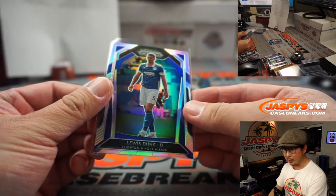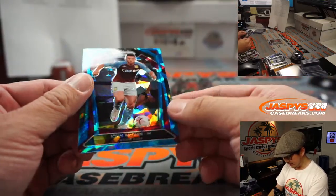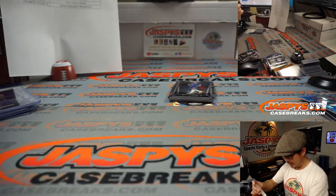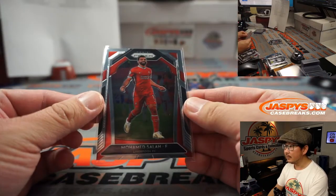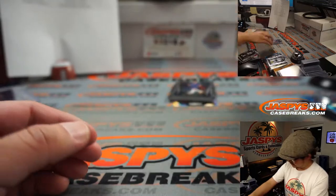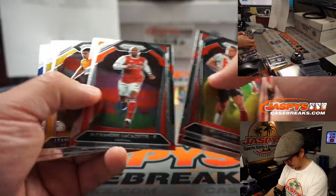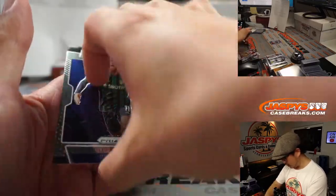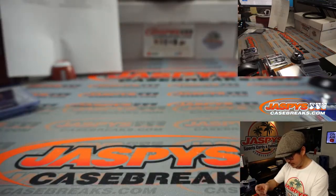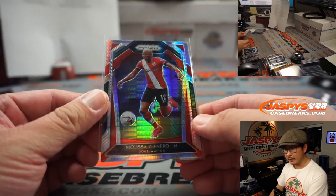There's Lewis Dunk, Brighton Hove Albion, Silver, EA. There's John McGinn, 62 out of 75, Aston Villa. And we got Mohamed Salah. A bit of a dent there, Chad. Billy Gilmore. Emergent Tyler Roberts. And the last one here is Musa Gineppo for Southampton. It'll be for Chad.